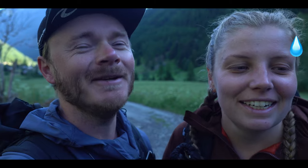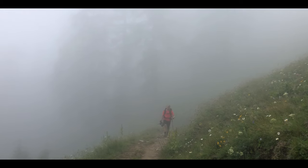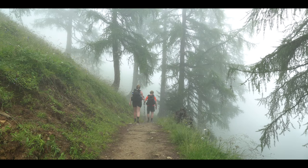Good morning. Today we started in Le Petit because yesterday we had quite a different hike than the other days. It was very misty. We started in Champex-Lac and we walked all the way up to Trient.